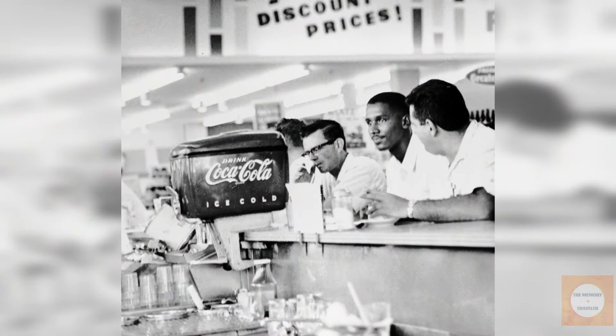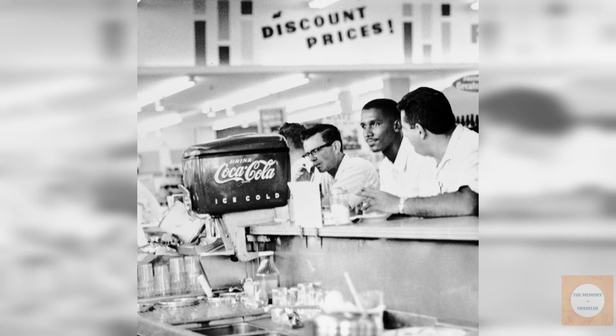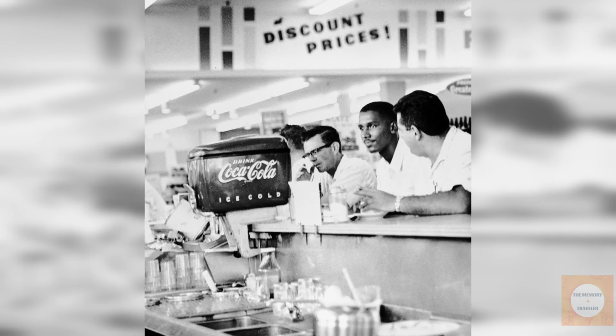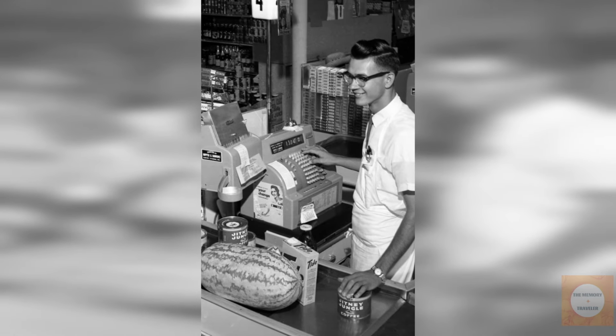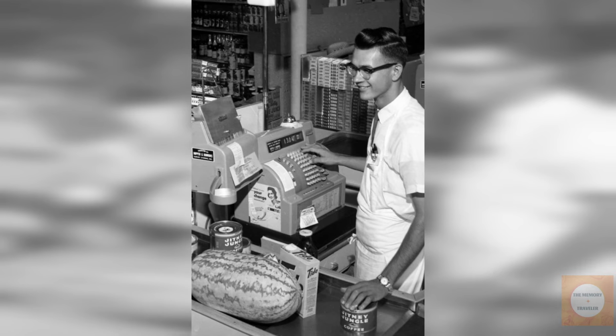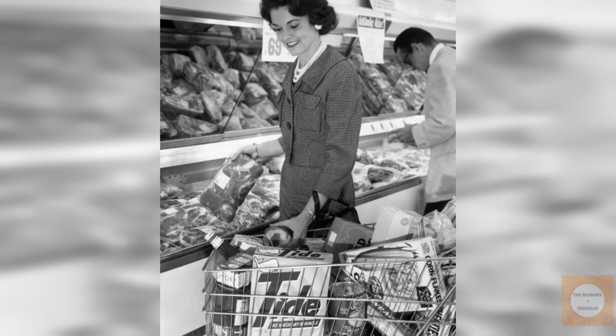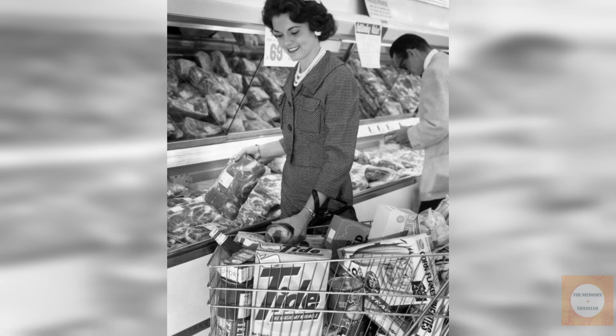However, some stores offered a quaint lunch counter where customers could enjoy a sandwich or a soda. The staff donned uniforms, with men sporting ties and aprons, and women in uniform dresses, lending a professional air to the establishment. After bagging your groceries, the clerk would courteously cart your items to your car, often receiving a small tip as a gesture of gratitude.